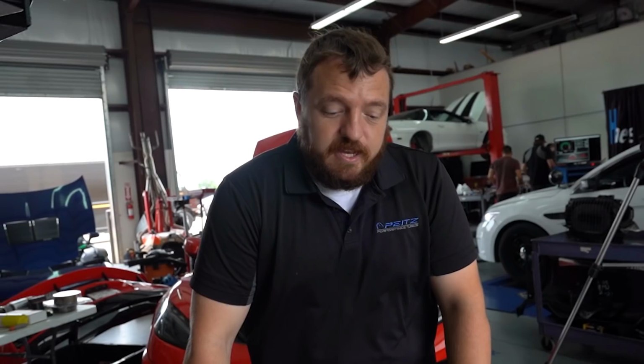It was super cool to actually see these in person. We went back and forth a lot about what turbo size to actually run. This is Precision's top of the line. Yeah, you really can't get much better than this. This size also is very applicable to multiple platforms, and the size is going to be good. It's got a great spool. It'll work well for low horsepower applications, but also it'll work really well for high horsepower applications.